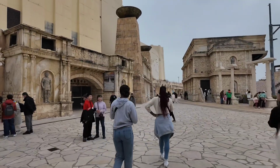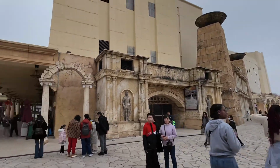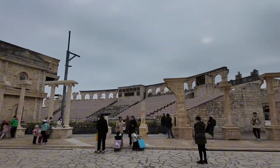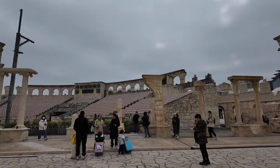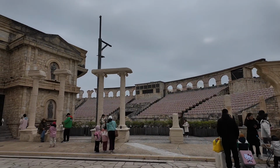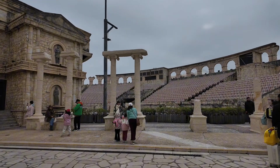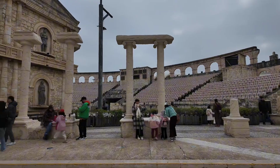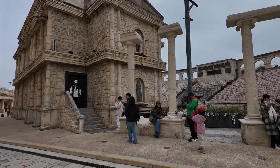First stop on our trip was Macau's Fisherman's Wharf. Macau was notorious for its fishing industry, and hence why this is such a place of significance. They actually took some European theme design, which is why it's giving a bit of Athena vibes.